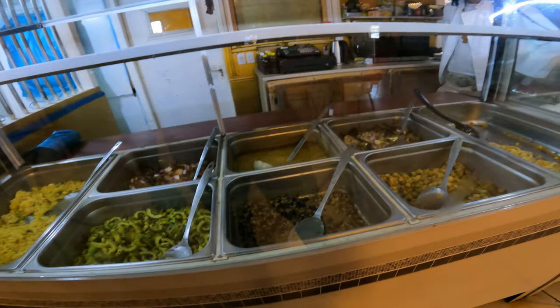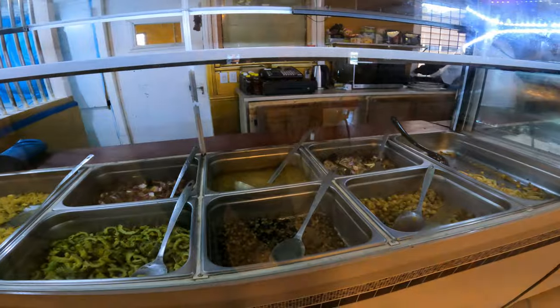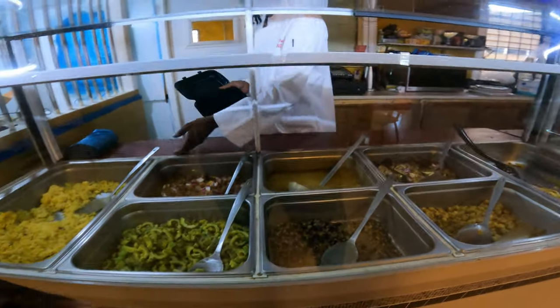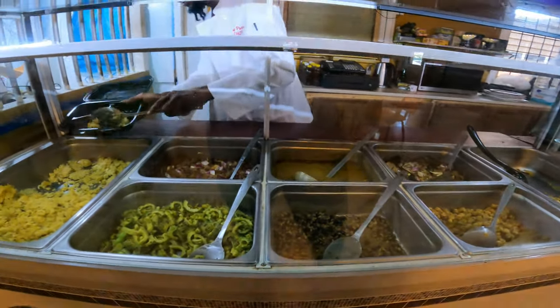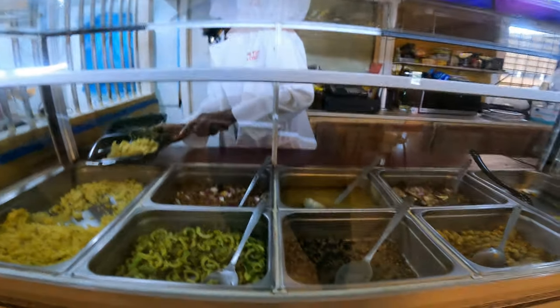I want to be able to taste everything, but the main thing that I want is the rice and the lamb looking good as well.